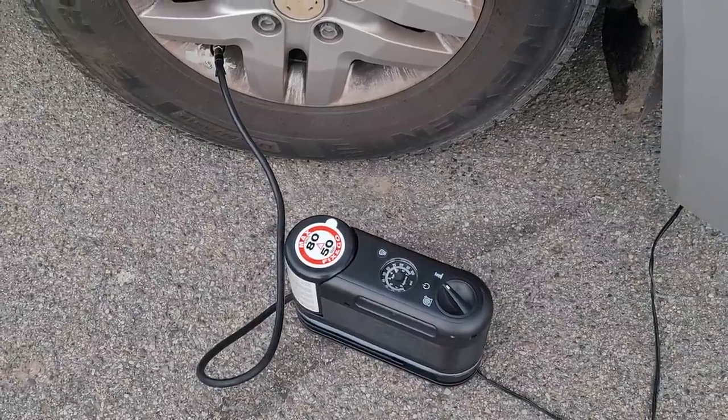I need to invest in a tire pressure monitor. My tire pressure indicator on the dashboard came on, so I had to check all the tires to see which ones are low. And it's my two left tires, so I'm trying to inflate those and then get back to exploring. It happens. It would have been a lot easier to know which tire it was instead of having to check all four tires. I need tire pressure monitors.